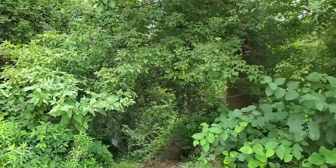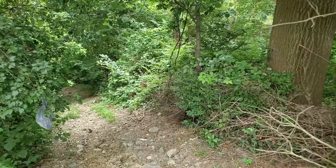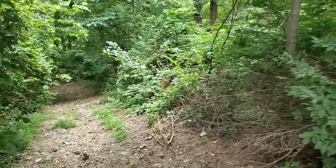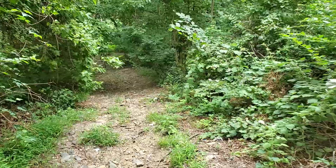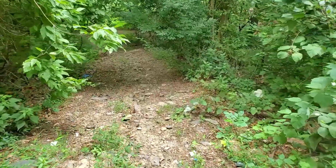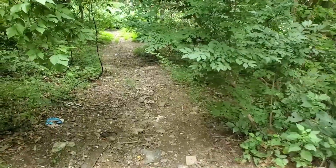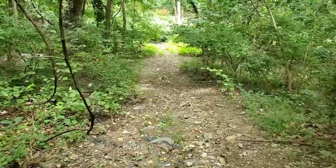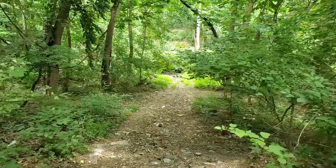Alright, just got to get down this hill and then across the creek. I feel like every time I come here, this little hill gets a little steeper. I almost slipped right there. One of these days I'll slip and we'll catch it on camera. And that video will go viral from people just watching me fall over and over.